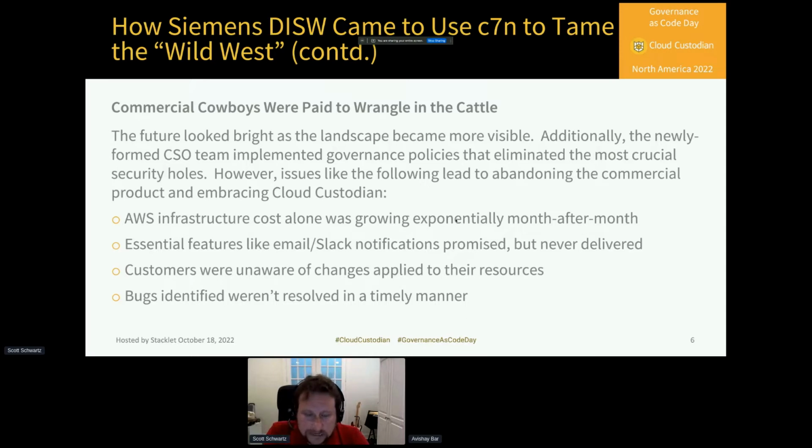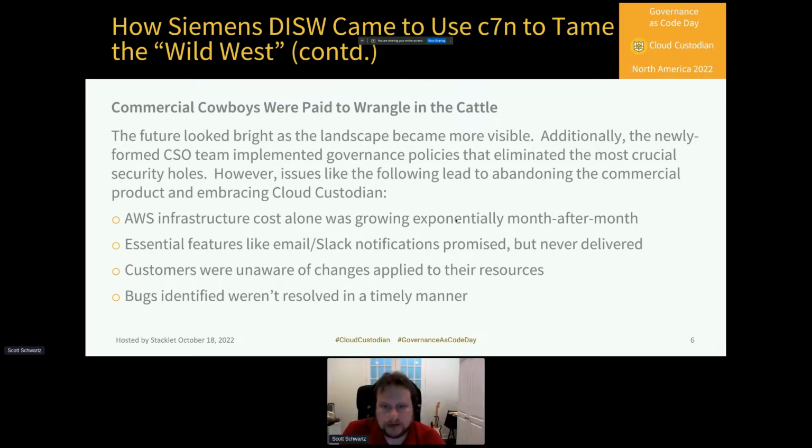We were able to utilize that software to effectively put out some policies, implement them, and start applying security across the organization, which at the time was probably about 100 or so AWS accounts. We did things like making sure buckets weren't open to the public, security groups weren't open across all ports to the entire world, things of that nature.